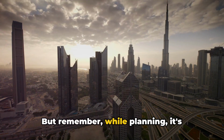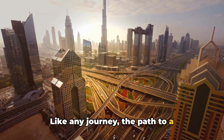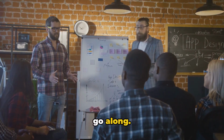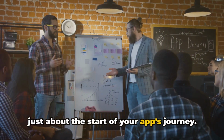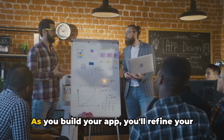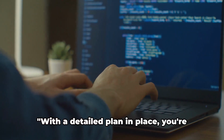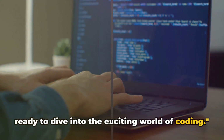But remember, while planning, it's important to stay flexible. Like any journey, the path to a successful app often involves unexpected twists and turns. So, be prepared to adapt your plan as you go along. Finally, remember that planning isn't just about the start of your app's journey. It's a continuous process that goes hand in hand with development. As you build your app, you'll refine your plan, adding new features, tweaking the design, and improving the functionality. With a detailed plan in place, you're ready to dive into the exciting world of coding.